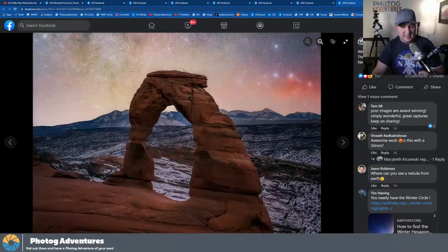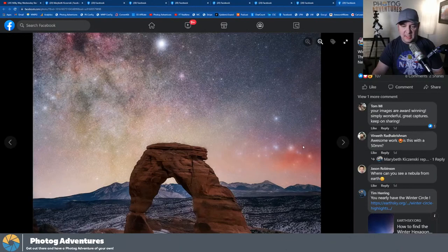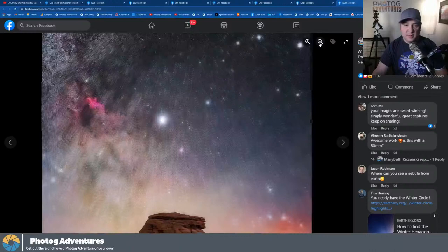But over Delicate Arch here in Moab, where she got a little peek of sky above her mountains there, love that. And just weird clouds reflecting Moab light and becoming more red and pink. Just totally cool. Way cool shot. Way cool image, MaryBeth Kiczenski.